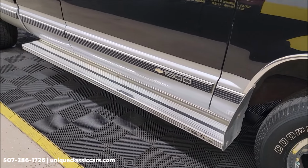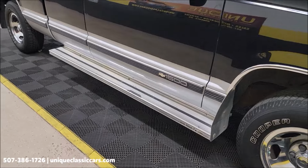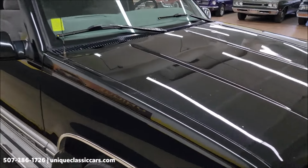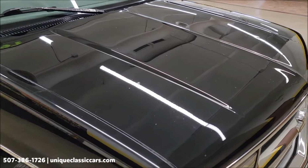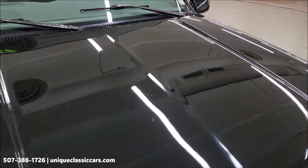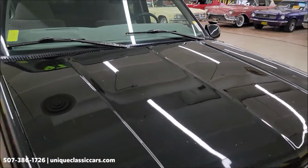Right on the chrome wheels, silver stirrup running boards. Taft over those, I believe, producer. And as far as the paint, it's black. It's a 1997. It's been driven a little bit. You're going to see a few spots where it's touched up or imperfection here or there. But paint does have a nice shine to it.